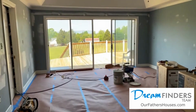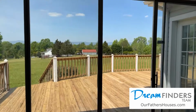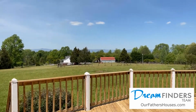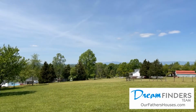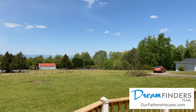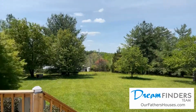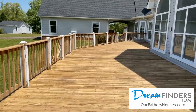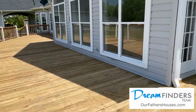Let's step outside and get that mountain view. Isn't that gorgeous? That's right here off our back porch. It's actually a huge back deck. You can see the other garage there.